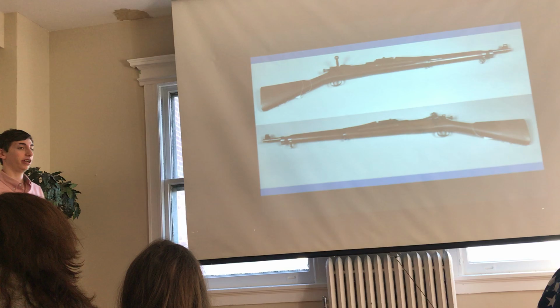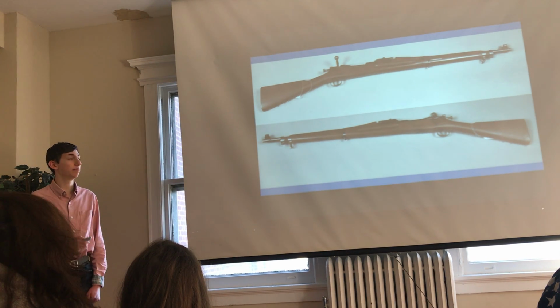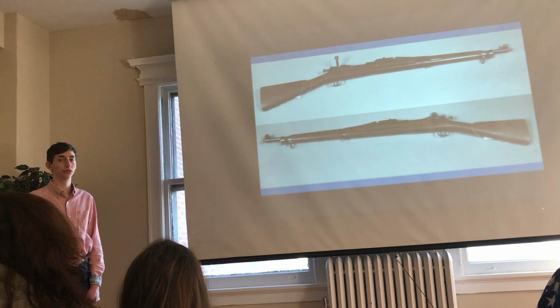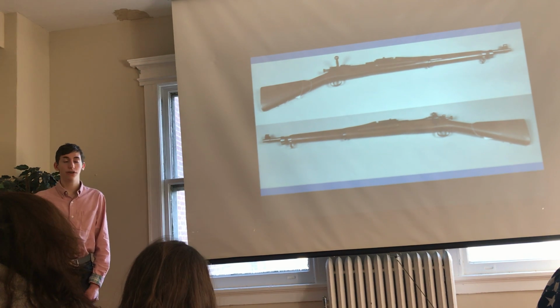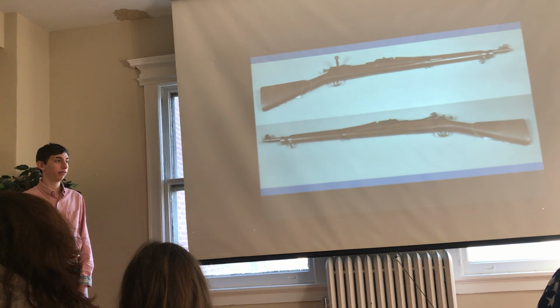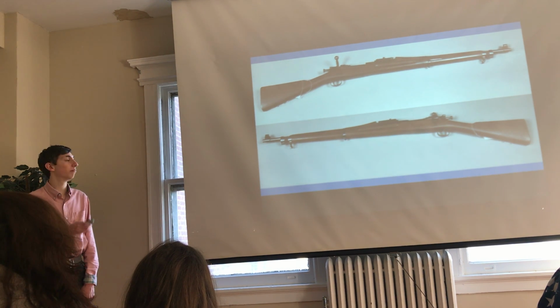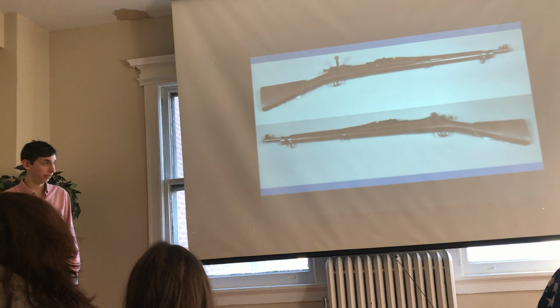This is actually the American rifle of choice, the M1903 Springfield. This is what most American troops used. It was also a very, very good rifle. It was very accurate, pretty reliable. It was one of the higher ups, probably almost up there with the SMLE and Gewehr 98.